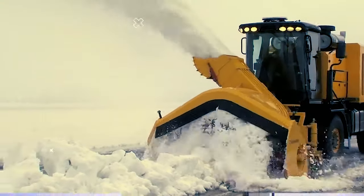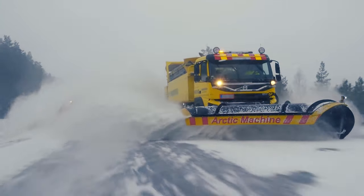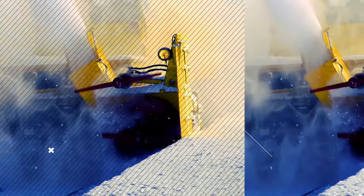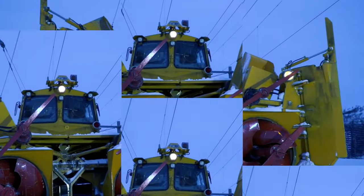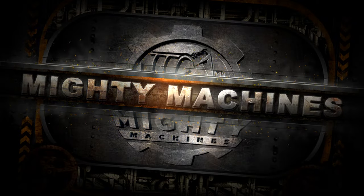Weather greatly affects every single thing we do. Some tasks and processes depend on the weather conditions. Welcome back to Mighty Machines, and in this video, let's take a look at snow machines with mind-blowing sizes. Stick to the end to see the Rotary Snow Plow Train.